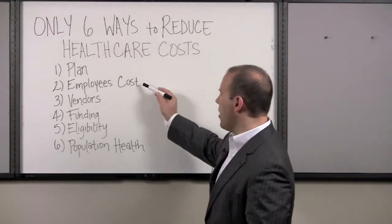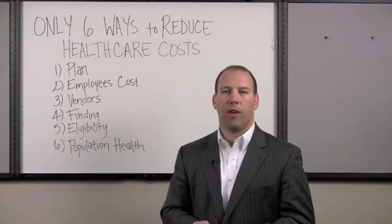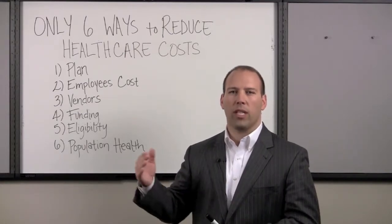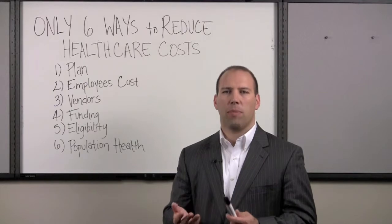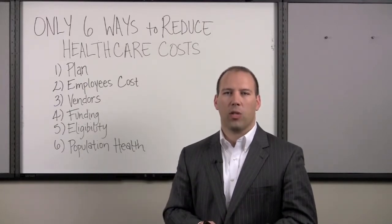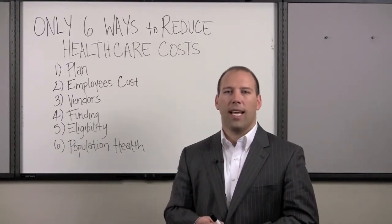Number 2, you can change what the employees pay. Now, that portion of it is a pure cost shift to employees. My philosophy on benefits on this is to be very careful, because there's a right and a wrong way really to do 1 and 2, plan design and employee contributions. You really need to do that based upon good data, based on good benchmark data that gives you an idea of what people are doing nationally as well as what people are doing locally and in your industry so that you can stay competitive.